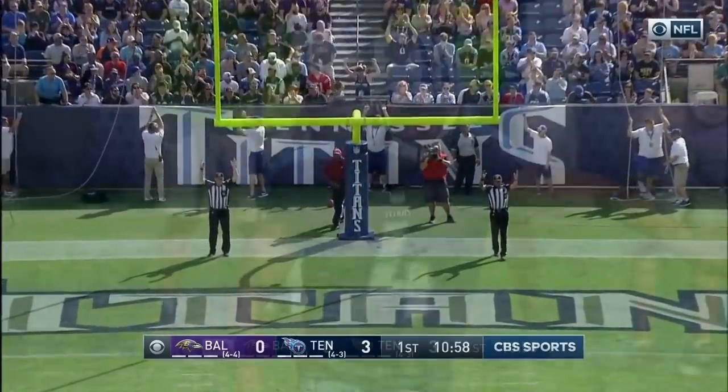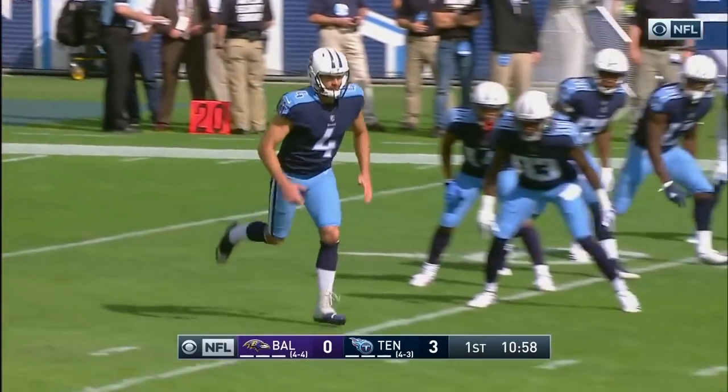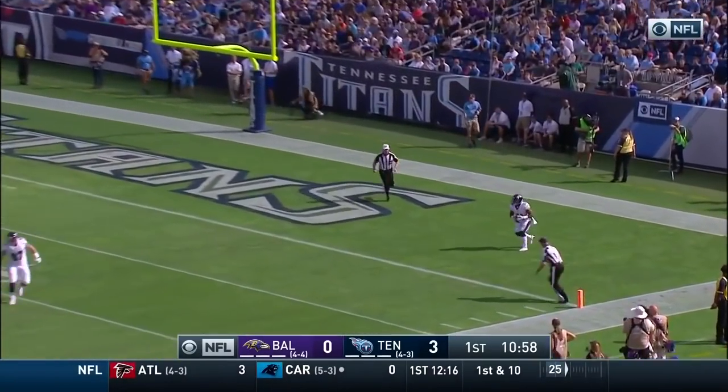3-zip the Titans. Well, the Titan kickoff coverage this year is dead last in the NFL, number 32. Baltimore's kickoff return average is number 2, and Rainey has helped that. Bobby Rainey is back there. He'll leave it in the end zone.